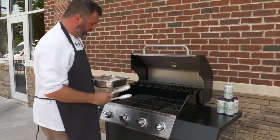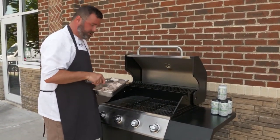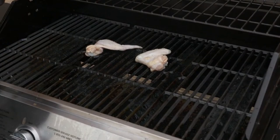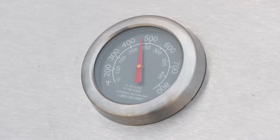So the grill is nice and hot. They're already marinated, lightly oiled, seasoned with a little bit of garlic and onion powder. We're gonna throw them on there, and I do wanna make note about the grill temperature. We wanna crank that up as high as it will go. So right now, we're at about 500 degrees.